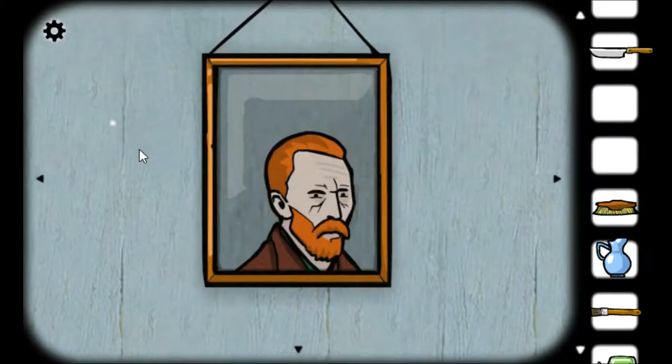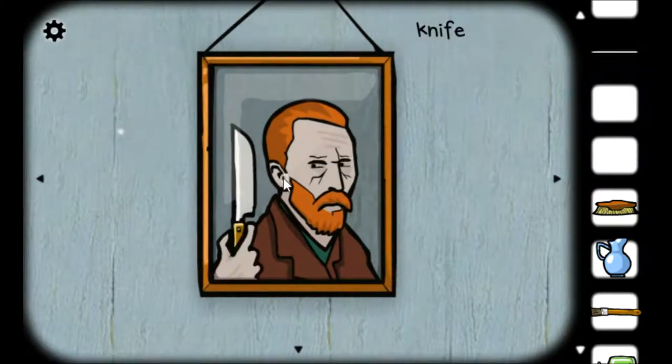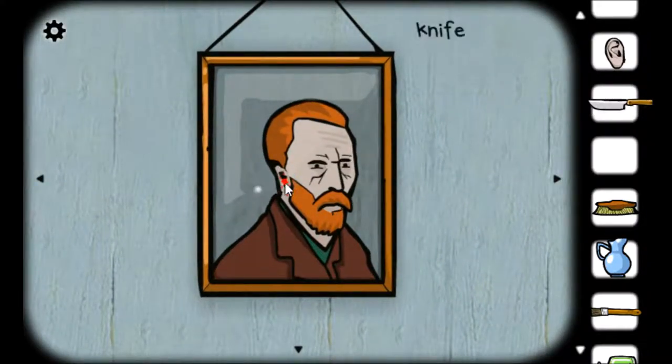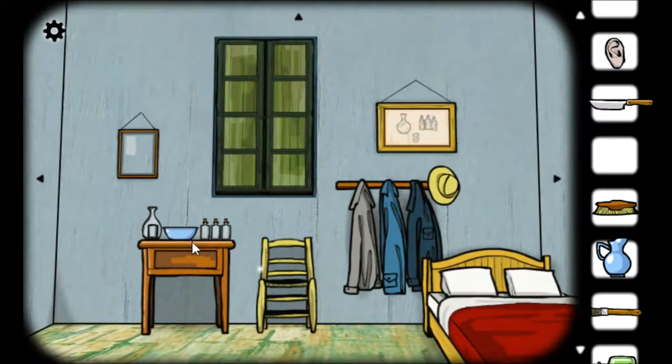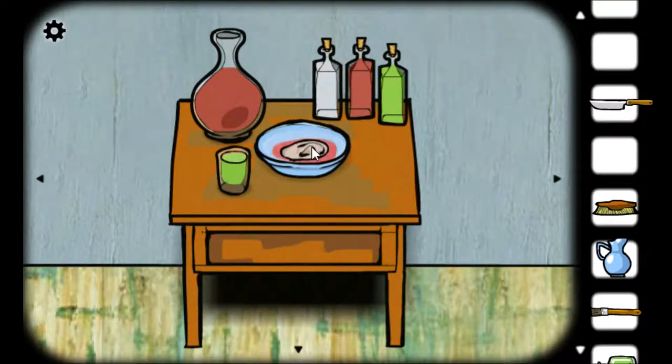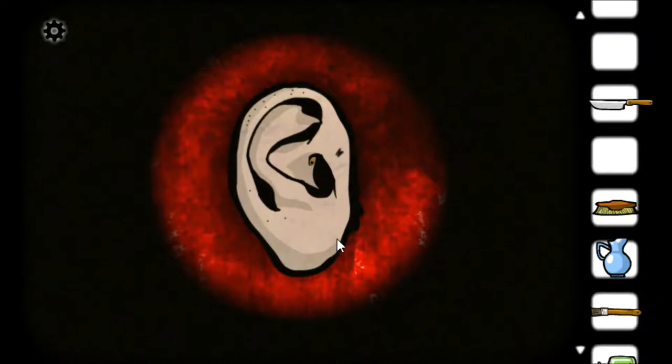Let's see if we can actually be like Van Gogh. Oh, we can. Oh, fuck. Okay, so now I got my ear. What should I do with the ear? Put it in the bowl? Okay, I should have put it in the bowl.